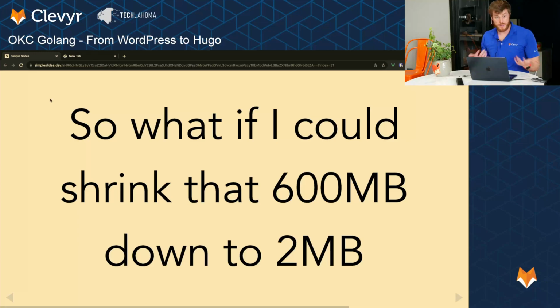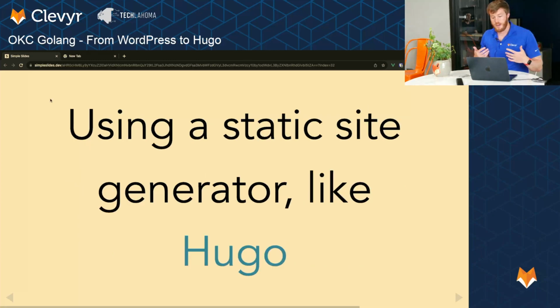I'm a developer. I don't need a content management system. Databases are also kind of annoying because you can't version control them, at least you shouldn't, if you export. Anyway, a lot of no-nos with that. And again, the content is my own content. I'm okay with it being in the code. And I would prefer that because then I don't have to take database backups and all these other things that you'd normally have to deal with. So what if I could shrink this down? And that's where I'm going.